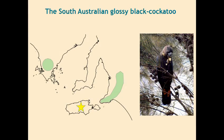The problem with glossies is they're really fussy eaters, so they only feed on one species of tree. They feed on the cones of the drooping she-oak, Allocasuarina verticillata, and that's pretty much absent from a lot of the landscape on mainland South Australia now where they used to occur, so unfortunately they did go extinct.